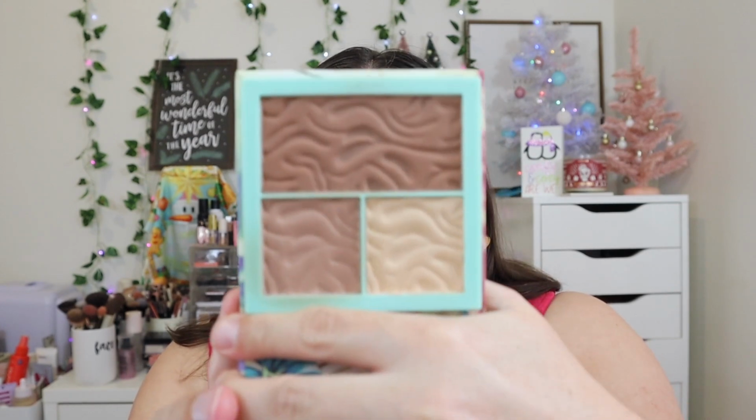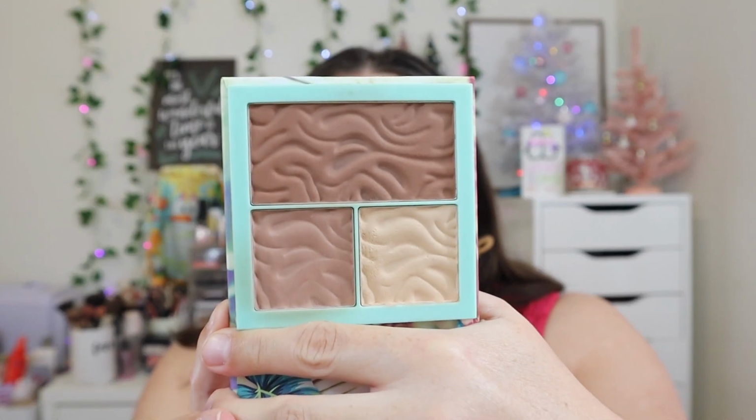I don't know why I thought I only had the one bronzer, which was the Hard Candy, because I literally had two others. This is more of a face palette, but it's definitely more a bronzer palette. And this is from Physicians Formula. This is the Butter Bronzer Contour Palette. I really like this. I am so glad that they came out with this.